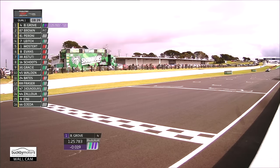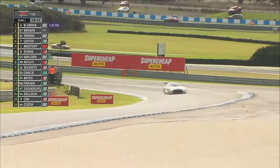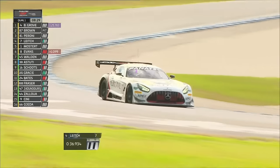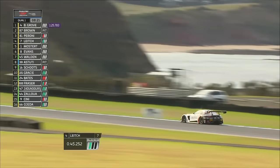So Mark spent a little bit of time out. Brenton Groves just gone quickest at a 25.78. 19 thousandths of a second quicker than Will Brown. Sparks huge lap again from the Groves AMG. Yeah, that's pretty limited ride height-wise, isn't it, on the run down into Turn 1? Great lap, Brenton Groves. Cam?